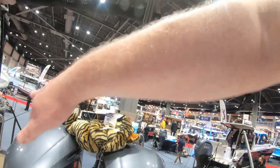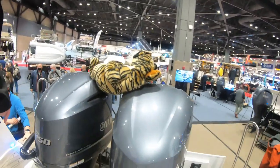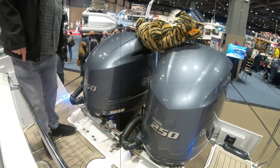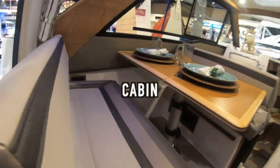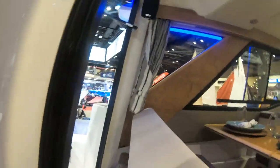With the outboard, you'd probably need like a mini rack built on top of it. Or something? Yeah, something like a cage, a roll bar or something for it. And as you move forward, in reversible seating. You can sit outside, inside, bigger aisleway.